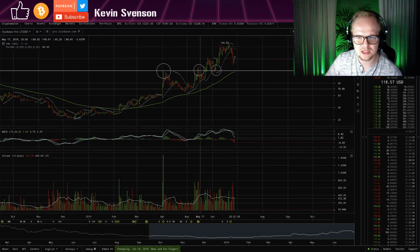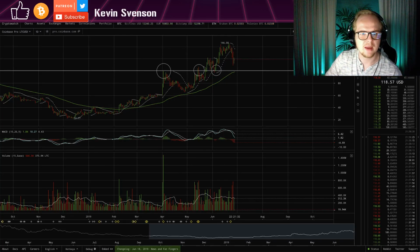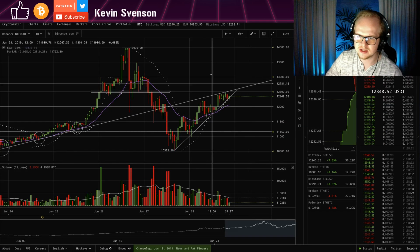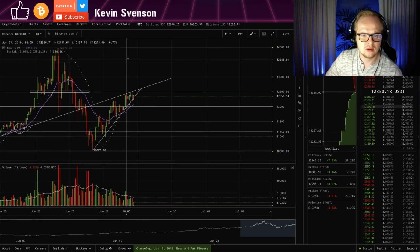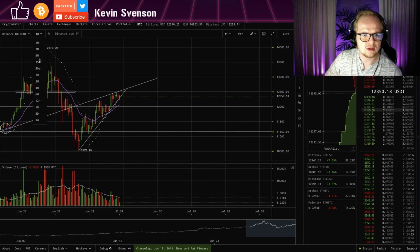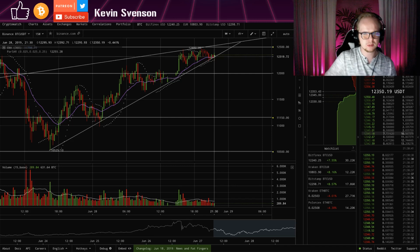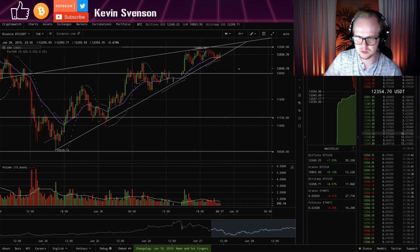Yeah, there's still a chance for Litecoin to find support here. Really, Bitcoin is going to be the big one. I'm very interested to see where this formation goes. If we break below this upward sloping trend line, likely a lot of things would start to sell off.